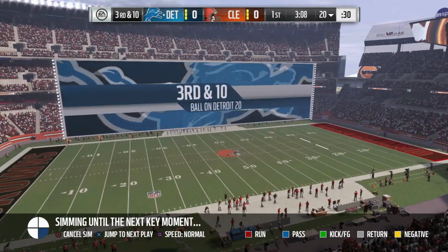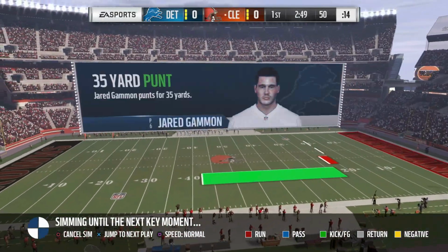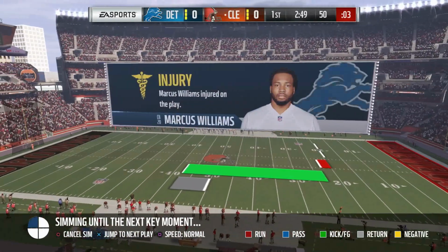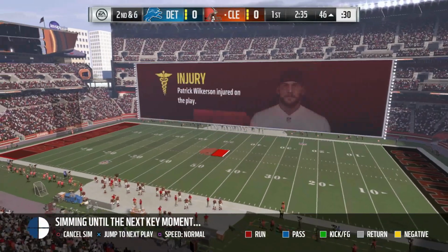Matthew Stafford doing nothing there on that one. Well, the Browns will get the punt. 8 yards by Ted Ginn. There's an injury. First and 10, and Patrick Wilkerson.